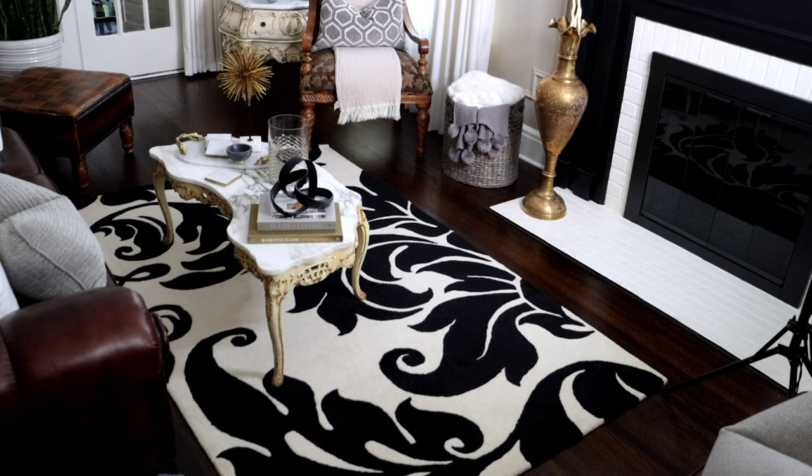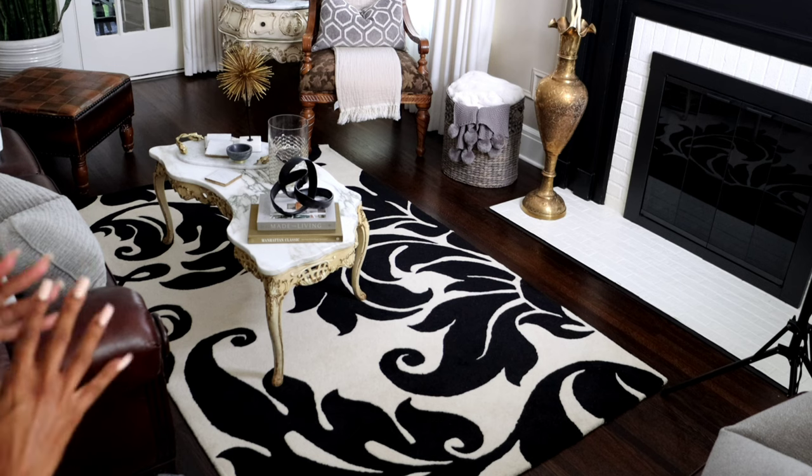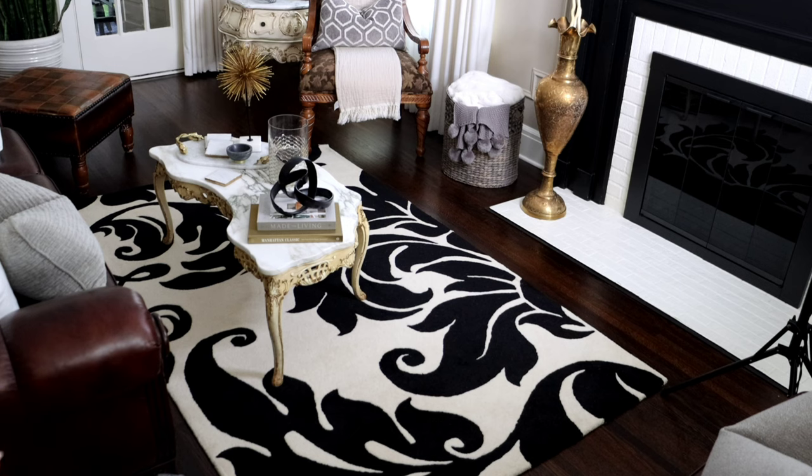So the rug is a cream and a black. I love the rug, but we just want to change it out. We're going to zhuzh up the room a little bit, and we're going to see how changing out a rug can cozy up a space or just make a space appear to be different. So when you're changing a room, you don't have to go buy millions of pieces of decor to actually get a different look. Something as simple as changing a rug can really transform a space.